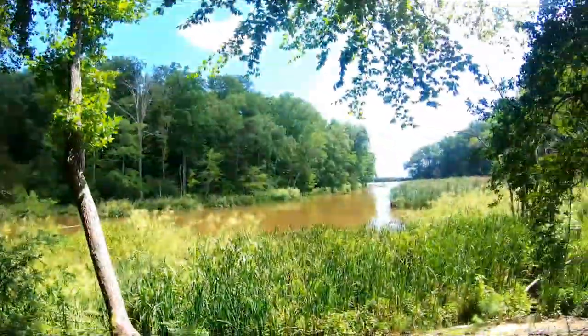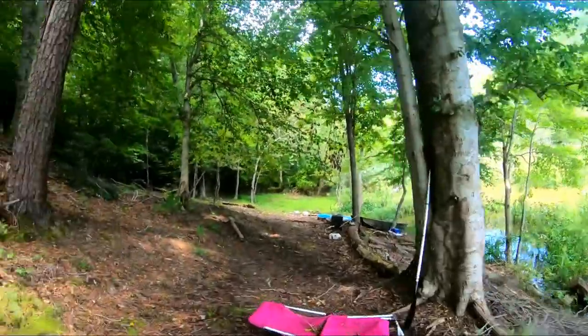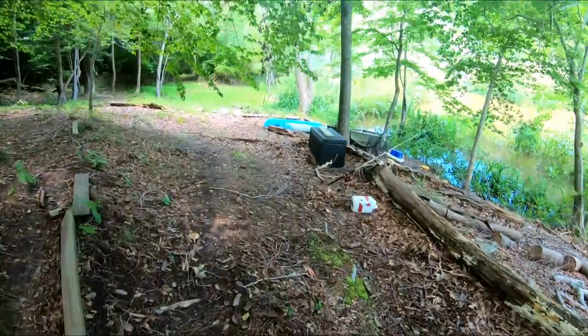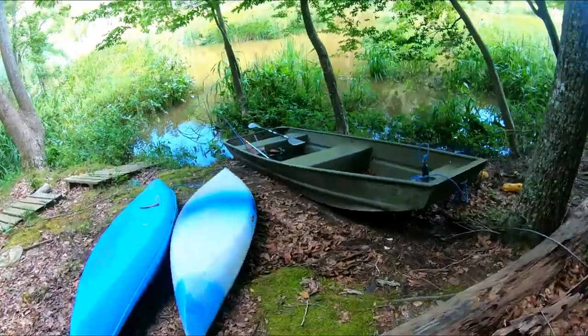What's up, guys? Today we're going to be fishing at my dad's spot. You'll see the Chesapeake Bay today, and this is a direct tributary right off the Chesapeake Bay. Anyways, let's get to fishing. I'm going to be on a 1436 Tracker, and it's my dad and my stepmom's boat here.